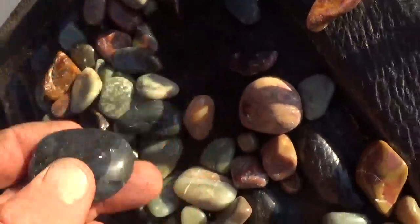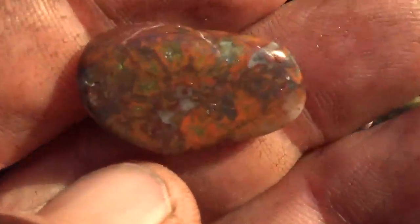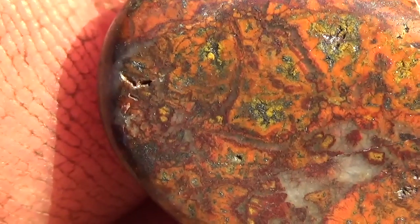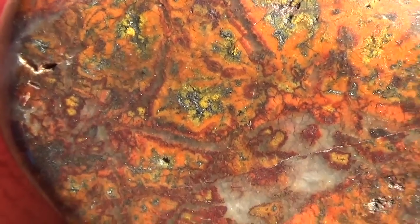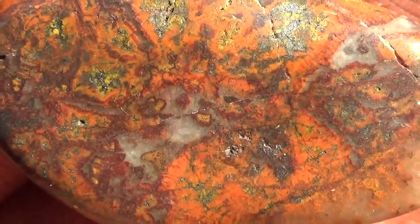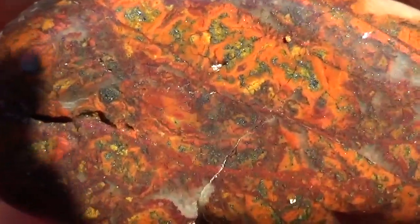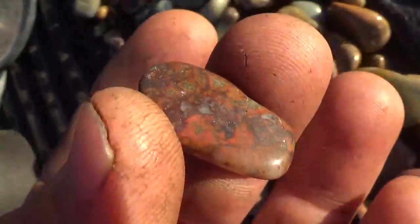There are more pieces of that goodness. Ooh, this little one I knew was gonna be awesome. Look at that. The colors in that. And those are actually metal inclusions of some sort that start off each little patterning there. Or non-patterning. That's a nice little pendant stone or something.